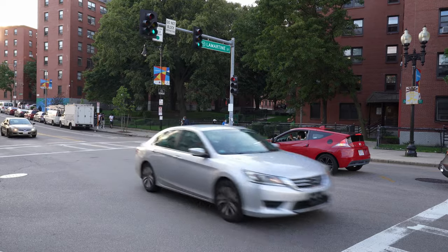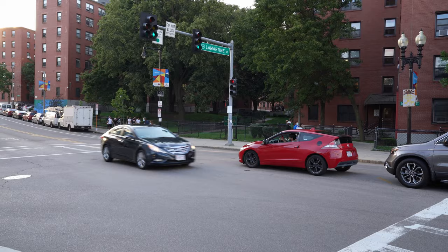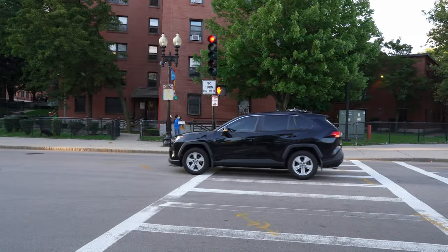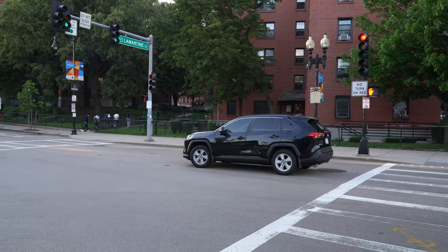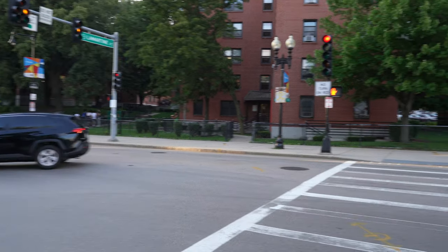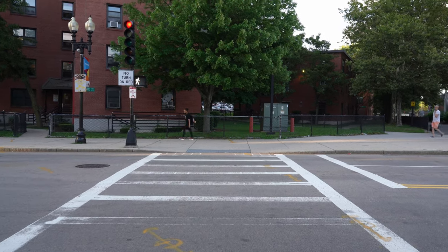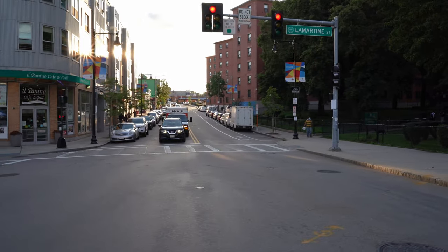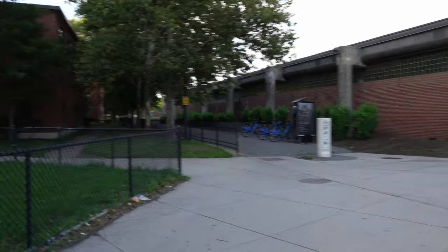Light takes forever. Hopefully this should turn in a few. There we go, I see it. And I'll be able to walk by. You can take a look there on that side. So you walk by up Center Street over there. All right, continue to make our way down here.